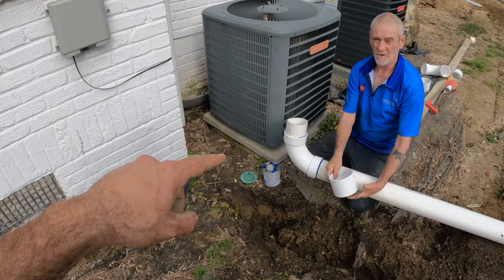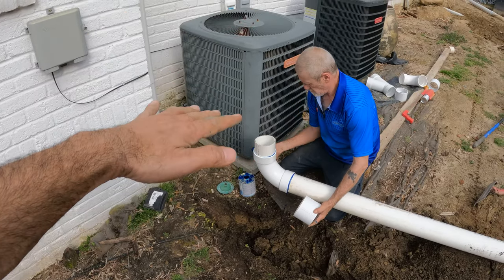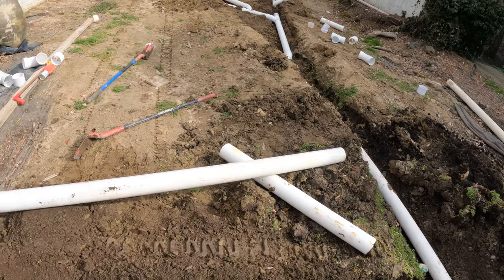This gutter we're gonna leave a little bit high here because we're supposed to be bringing in some dirt. We're gonna take these air conditioners out and we're gonna bring it up a little bit. So that's free fall coming up on this side and going down on this side.